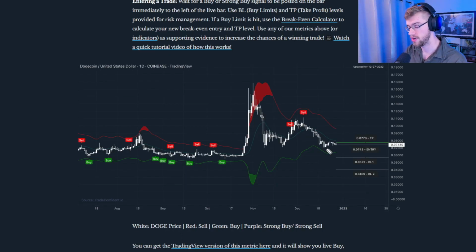Next up is the Dogecoin Daily Trade Scanner. What this is telling me right here, we are very close to this blue line. As we approached that blue line, we were actually rejected and continued on into the downtrend. What this tells me is very bearish sentiment right now.